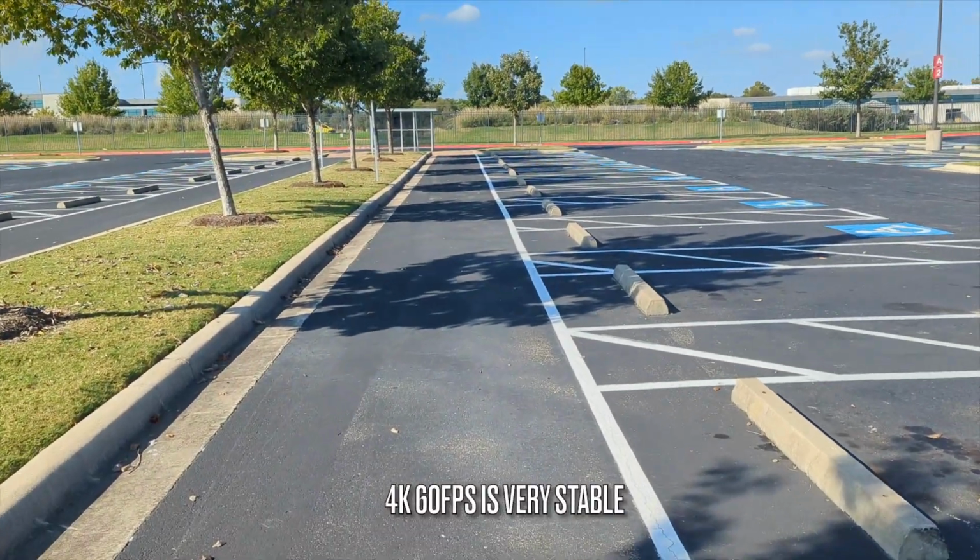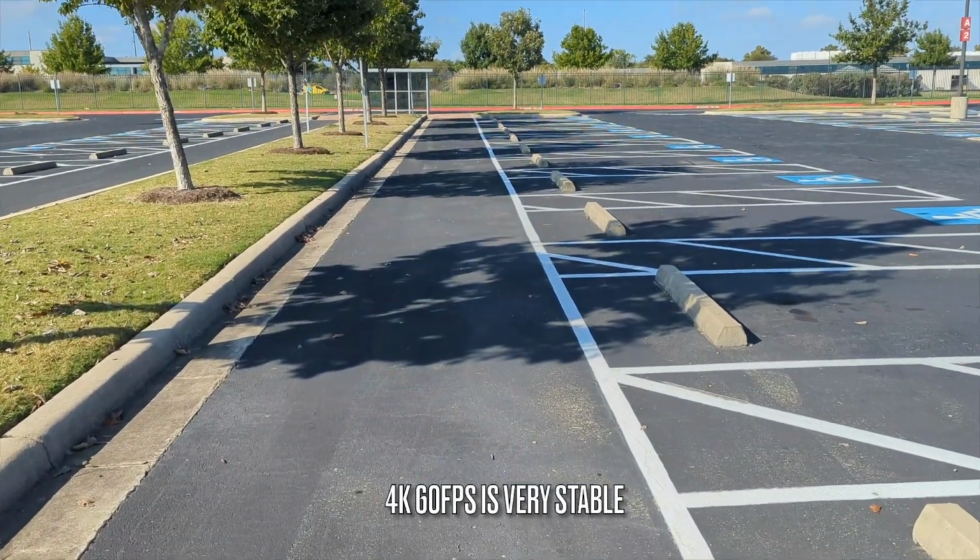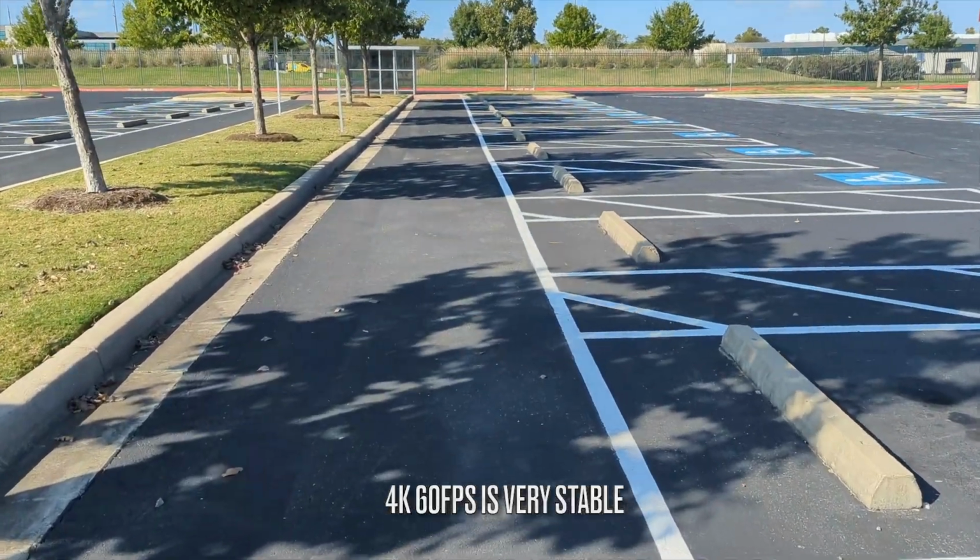Now, another area is the video quality. The video quality is greatly improved over every other Pixel, except for the Pixel 4 XL and the Pixel 4. I think those video cameras were just fantastic. And this phone right here matches those and then exceeds those. I've shot night video with the Pixel 4 XL and the Pixel 4 and it came out flawless. And the same thing applies here.